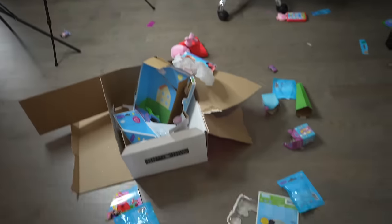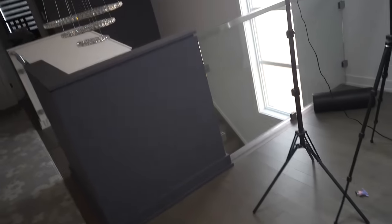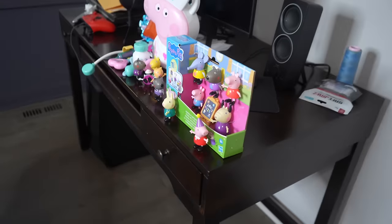Oh my god, guys, look at the mess. Wait, did this just attract Peppa Pig to my house? Wait, Peppa! Oh my god, look at all the... Shh. Oh my god, I think Peppa Pig might be outside, but I do got my drone, and I say we go fly the drone to see if we can catch Peppa Pig in real life.